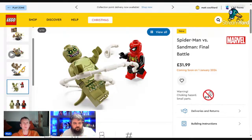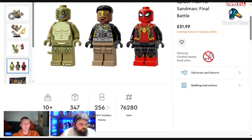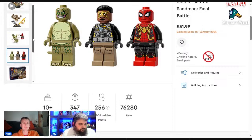It's a good brick count, this one as well. It's 347 pieces. You get 256 points. You know, the figures look great. The box artwork looks nice. It just ticks the boxes, to be fair.